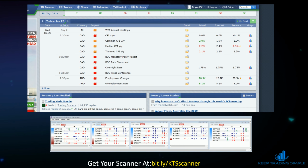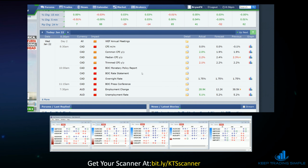Looking at the day, some interesting moves here, right? Look at first off with CAD, CPI came in at 2.0, a little bit mixed with common, medium, and trim. They were basically way off on those. Then also we had the BOC statement, and that's really what shot the market just crazy. Between the 10 o'clock and the 11:15 press conference, that's where the craziness happened, right?